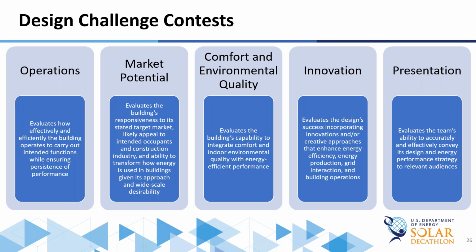Comfort and environmental quality. This contest evaluates the building's capability to integrate comfort and indoor environmental quality with energy-efficient performance. Innovation. This contest evaluates the design's success in incorporating innovations and/or creative approaches that enhance energy efficiency, energy production, grid interaction, and building operations, as well as overall functionality and appeal. And finally, presentation. This contest evaluates the team's ability to accurately and effectively convey its design and energy performance strategy to relevant audiences.